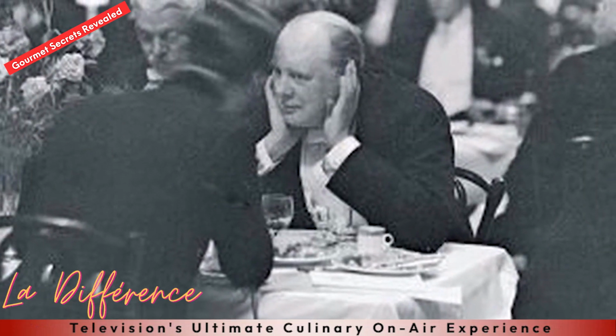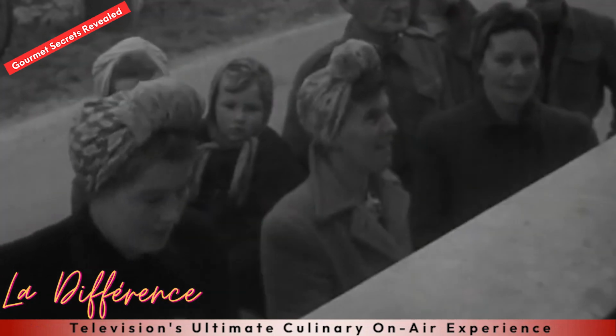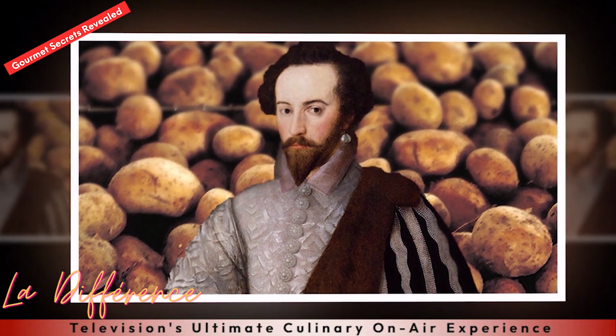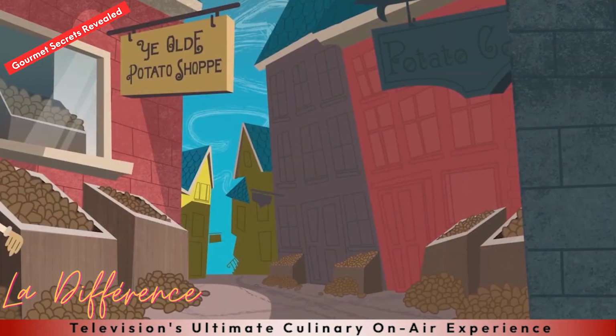Winston Churchill called them the good companions. Fish and chips are a wonderful double act, yet they started life as solo performers, and their roots are not as British as you might think. Sir Walter Raleigh brought the potato plant back from his travels to the New World in the late 1500s, and it was the Belgians who actually invented the fried potato chip, or pommes frites.